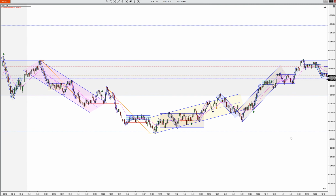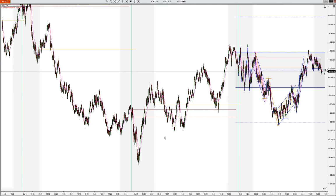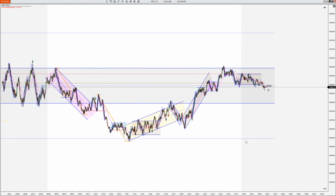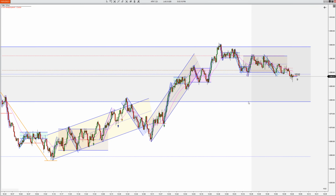So yeah, hope you guys enjoyed that. Got pretty used to these big downhill days, so we may range for a while or even correct. We're pretty oversold on the daily. So we'll just see what happens over the next few days.